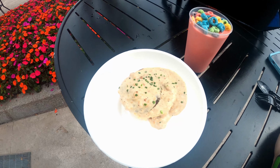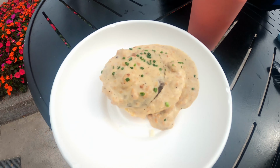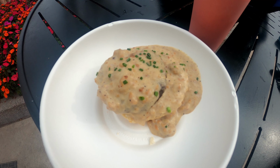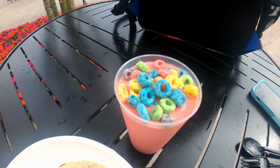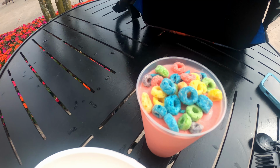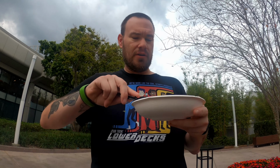All right, and we are at the EPCOT booth outside of Test Track. This is the biscuit and gravy, features an impossible sausage patty and the Fruit Loop shake. This is a returning option, but I've never tried it, so looking forward to that. All right, so let's try out the biscuit and gravy here.